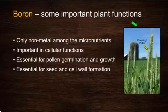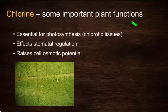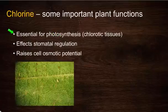Chlorine is essential for photosynthesis. That's often why we call that yellow tissue you see to be chlorotic. It affects stomatoregulation, which is why I put this bottom of a soybean. This was actually, I'd taken a picture of some aphids for somebody. So the stomates are underneath leaves, helping regulate air coming in and out of the plant. So chlorine helps with stomatoregulation, and it helps raise osmotic potential on your plants.